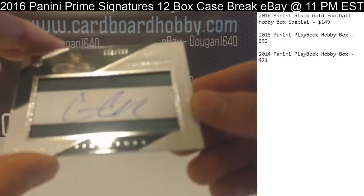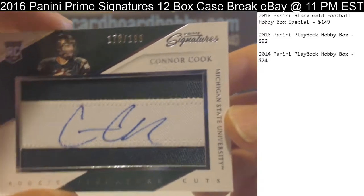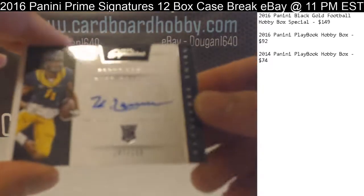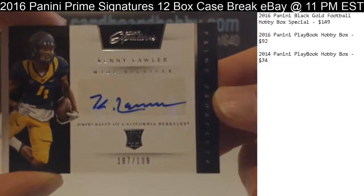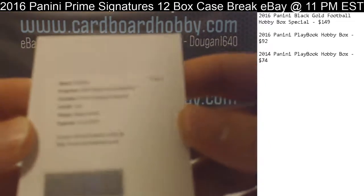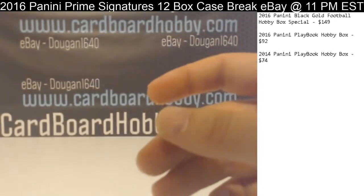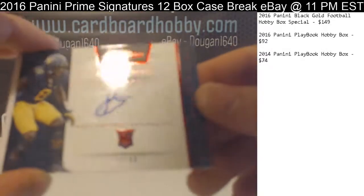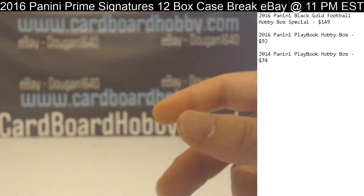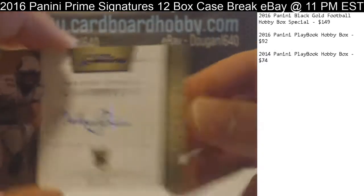Rookie signature cuts, Connor Cook, 178/199. Kenny Lawler, 187/199 rookie autograph. Shaq Lawson, Redemption, Prime Prospect Signature. Carl Joseph, 49/49 rookie autograph. Nelson Spruce, 6/25 rookie autograph.